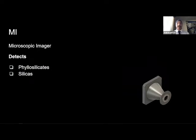The microscopic imager is a high-resolution camera that gives a magnifying glass view of Martian rocks and soils. The following will be sought after: potential fossilicate host rocks in microtexture, silica at 30 micrometer squared per pixel in grayscale.